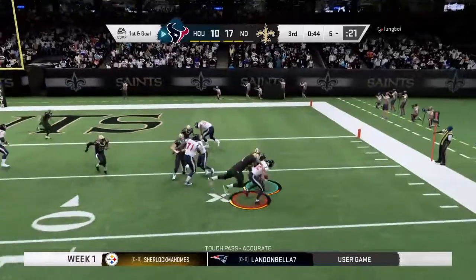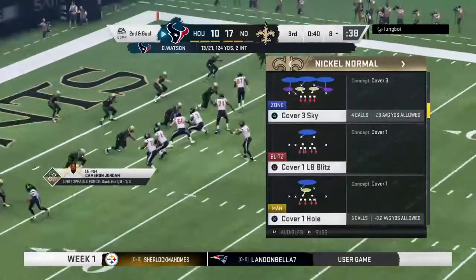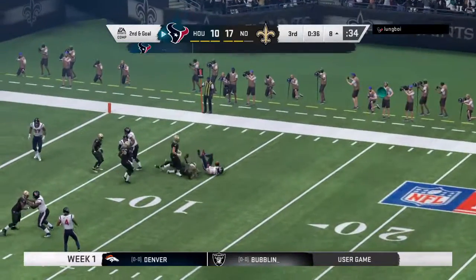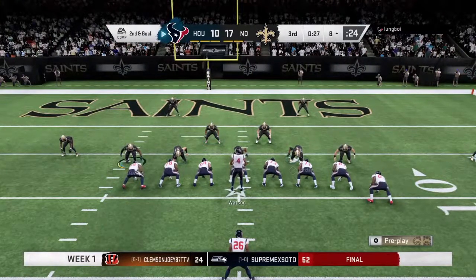Now it's Watson. That's complete right around the 8. And this is going to result in losing yardage. They're driven back to the 8-yard line. That'll set them back with a loss of 3 on the play. And that'll make it 2nd and goal.